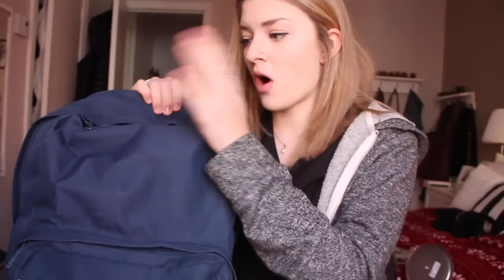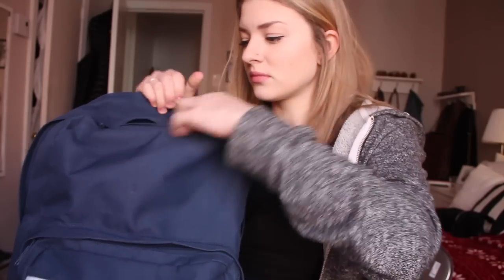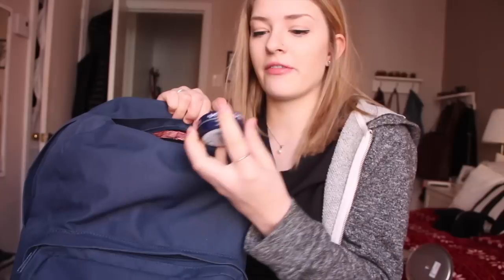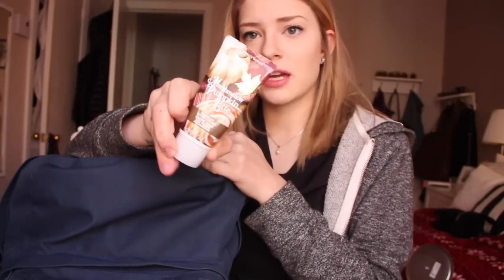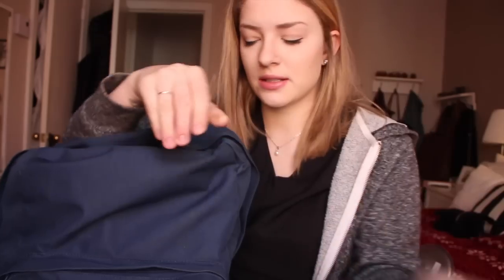Now I have a third pocket right over here, and in here it's my goodie pocket. So I have some chapstick. It's just rosebud salve. Then I keep hand lotion. This is the Marshmallow Pumpkin Latte from Bath & Body Works. Smells amazing. A bit too much, but that's okay.